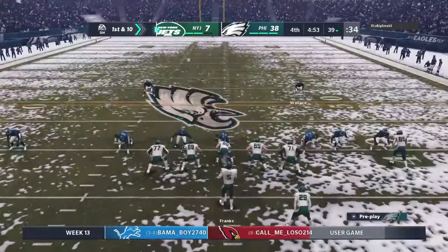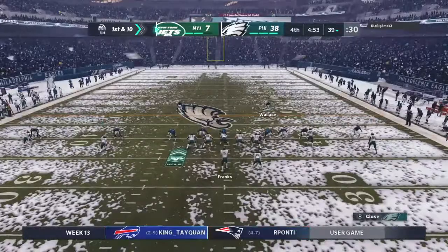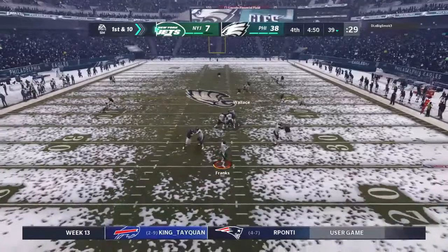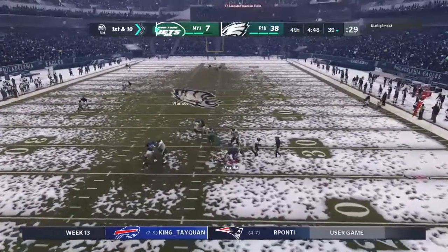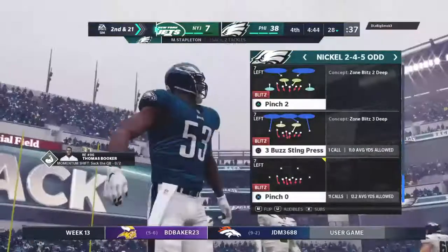They've got good starting field position as they come up here, 1st and 10 at the 39-yard line. They'll try and start this drive in the air. Pressure comes, and down he goes. The Eagles get there for the sack.